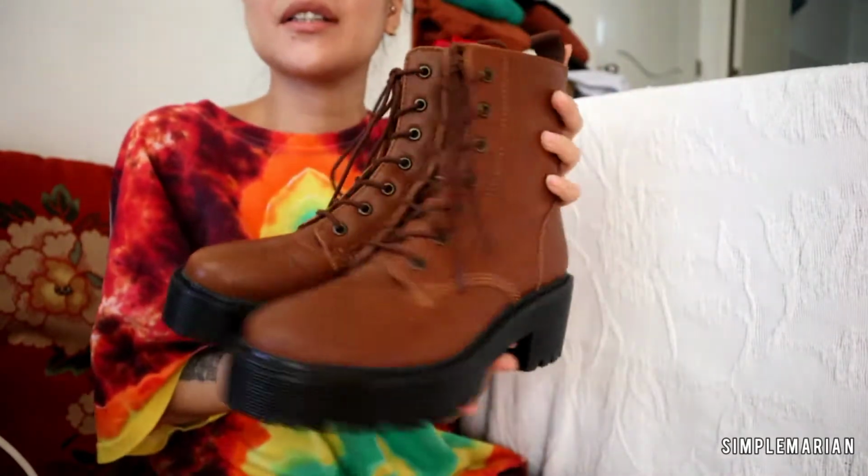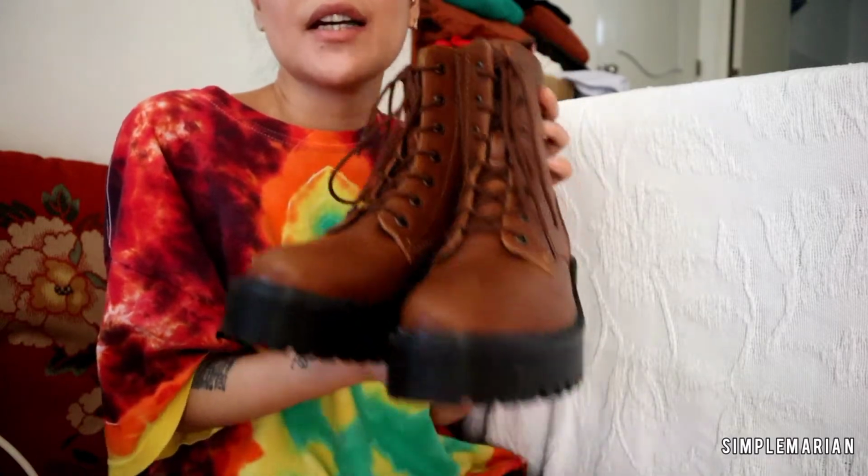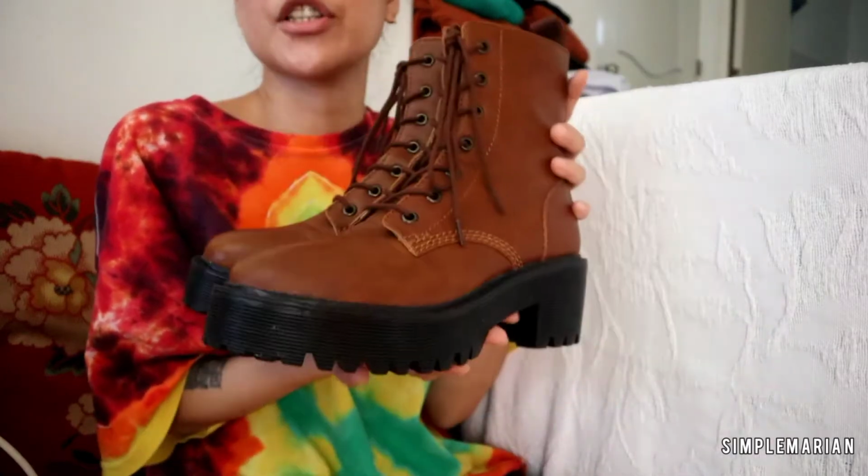But yeah, as you can see, it's very sleek and so gorgeous. You will see it in all my outfit ideas. It really looks good. So that's all I can say about these boots.